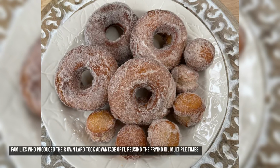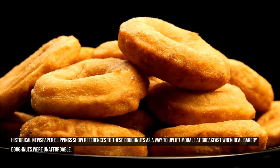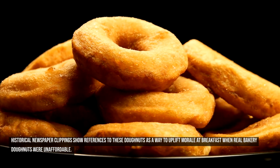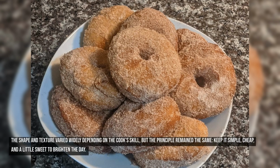Families who produced their own lard took advantage of it, reusing the frying oil multiple times. Historical newspaper clippings show references to these donuts as a way to uplift morale at breakfast when real bakery donuts were unaffordable. The shape and texture varied widely depending on the cook's skill, but the principle remained the same. Keep it simple, cheap, and a little sweet to brighten the day.